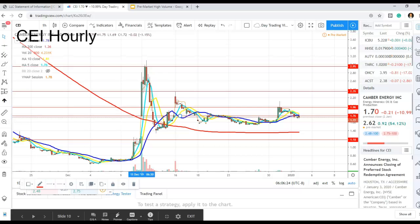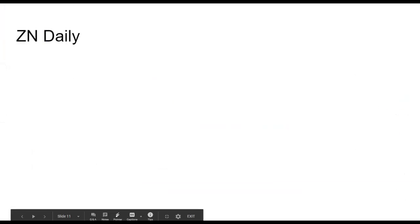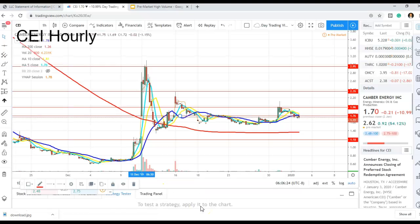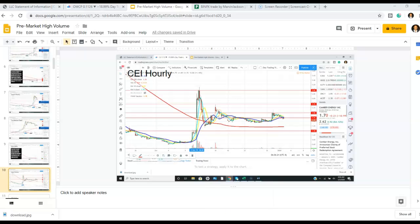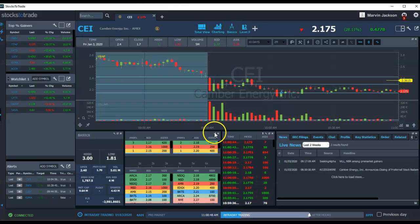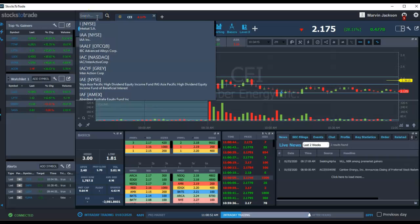Now that we know the game plan, let me pull up stocks to trade. I forgot that I have to hit the escape button. Oops, escape. All right, now I'm gonna go to stocks to trade, and I'm gonna show you what I ended up doing. So we'll talk about three. We'll start with IMPX. That was the first one.